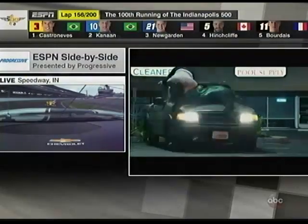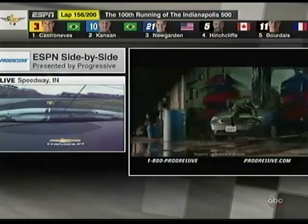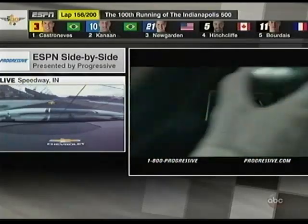Sweepers out on the course. The wave around underway. That puts Helio Castroneves, Tony Kanaan, Joseph Newgarden, James Hinchcliffe, and Sebastian Bourdais in the top 5 with 45 laps to go here at the 100th running of the Indianapolis 500.